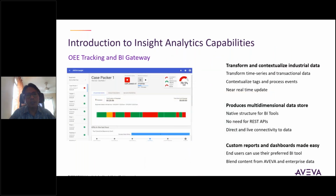So for the performance monitoring and visualization, Insight out-of-the-box comes with a standard search-based navigation. So you can search the information in Insight. You can type what you are looking for, same like Google, and then Insight will deliver all the contents that are associated to the text.